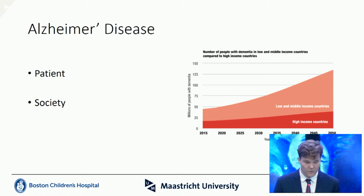Think about caregivers that have to help those patients, or just the medical cost involved, right? Currently, we know there's roughly 50 million patients across the globe, and this number is expected to increase to roughly 125 million in the next 30 years, making it a very big problem.